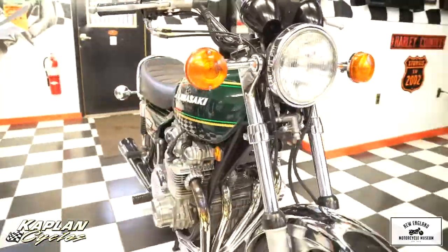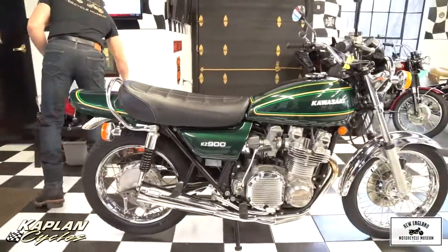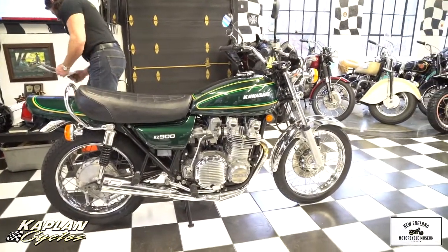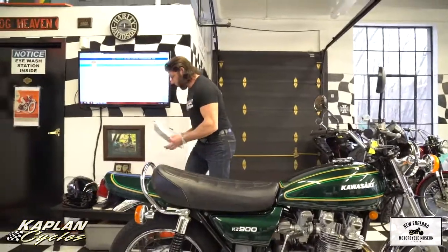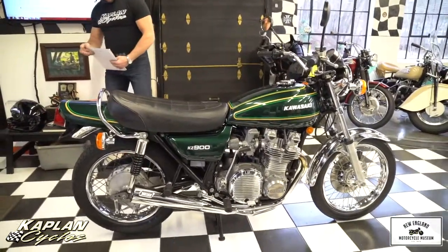A lot of time and effort goes into putting together a project like this. This isn't something where you're going to buy one that doesn't run and do it yourself in a weekend. It's just not even really realistic. You know, we've got 45 hours into it, and this is what we do. We restore bikes. It's a lot of time and effort, ordering all the parts, collecting all the right things, and then outsourcing the things you don't do, like the paint job.